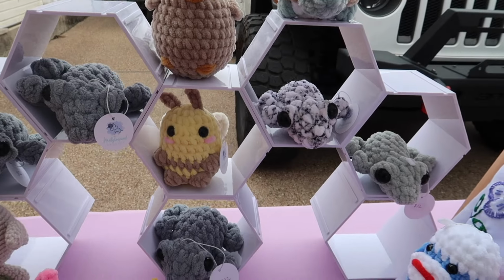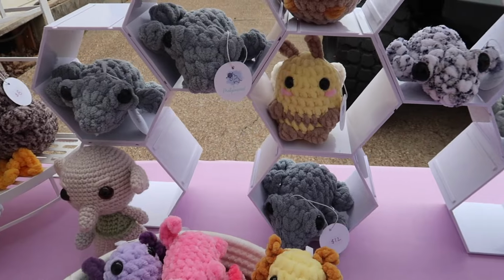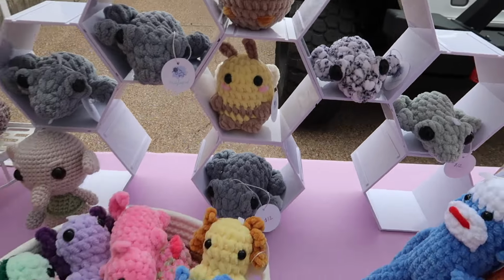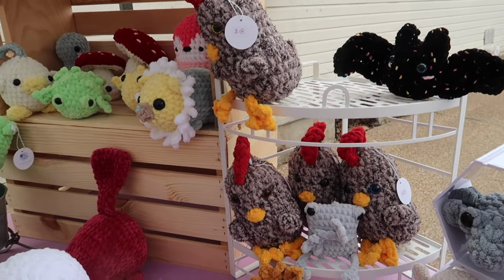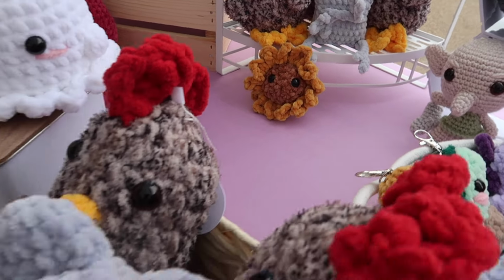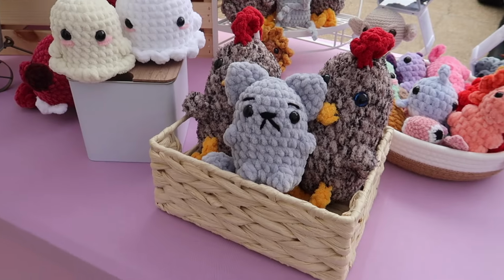Then instead of bees, because I don't really make bees, I have a bunch of frogs, a turtle up there, and a chicken. It's extremely random. Then over here I have a ton of those chickens that I made. I have a bat, a leggy froggy, and a flower from Stitches by Patty. Is that a flower? I have more chickens here.